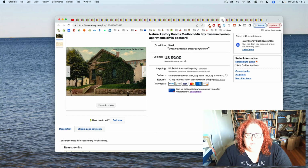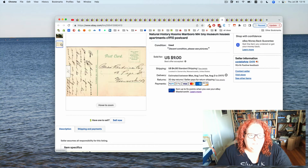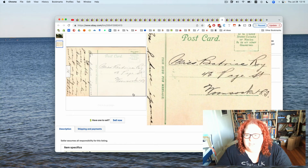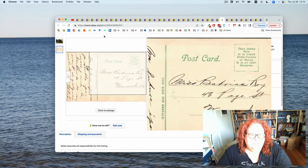Next, another postcard. This is the Natural History Rooms in Marlborough, Massachusetts. This is a pretty old one. Look at the back. It's probably, what, 1910-ish? Oh, look, that's what I wrote. Good. I'm glad I'm consistent.